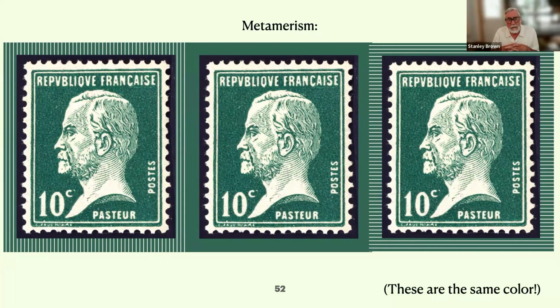We can just be tricked. So in this case here, to some people, the stripes will look exactly the same as a solid color in the middle. To other people, it's going to look like they're off. You know, there's a little more gray in them. They're not quite as dark. They are indeed the same color. This is one of the issues with relying on the eyeball method of coming up with what color it is.